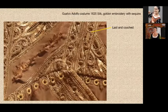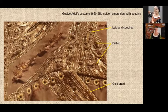Here's another amazing example. And again, you can see laid and couched work. You can see bullion work. That piece there is not embroidered. That is a piece of tabby woven gold braid, probably band woven. And here we have some spangles again.